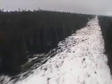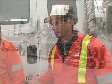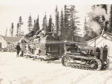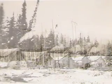Yeah, I believe it was originally constructed in 1936, and they had 600-man camps, and most of the material was hauled right out of the bush as they built it. They had tractors, like old style Muskie tractors, and horses, I believe. They had the horses in the camp and everything, like 600-man tent camps.